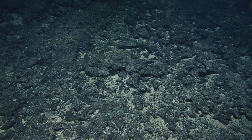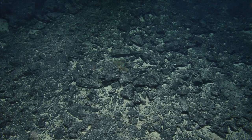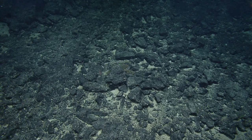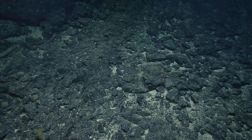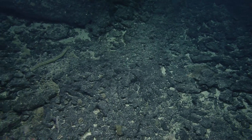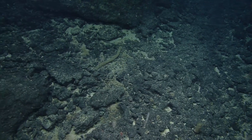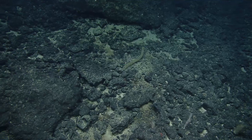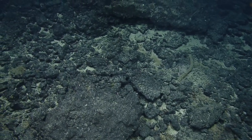It looks like an Atalanta cam. There's one right off to the left. Oh, yeah. Yeah, there it is. And maybe one right off to the right. Yeah, the bamboo density has gone down quite a bit. Ah, it's up on the rock.